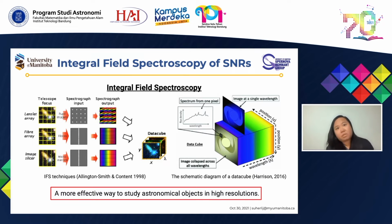Integral field spectroscopy specifically aims at addressing these problems by allowing spectroscopy of a two-dimensional area of an image plane in a simultaneous way. It also combines spectroscopic and imaging power. As the spectrum of each spatial element is taken at the same time, the spectrum that we get is more stable and uniform.